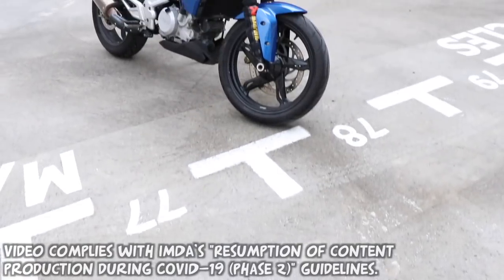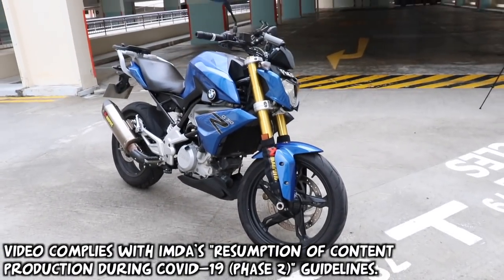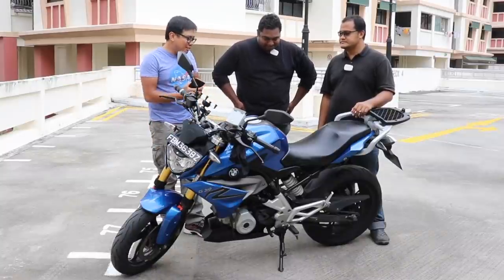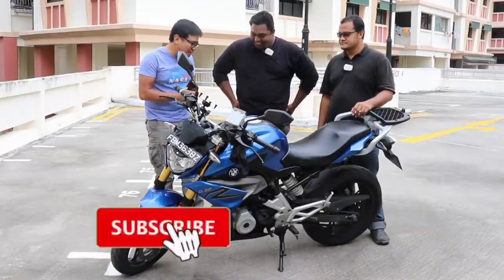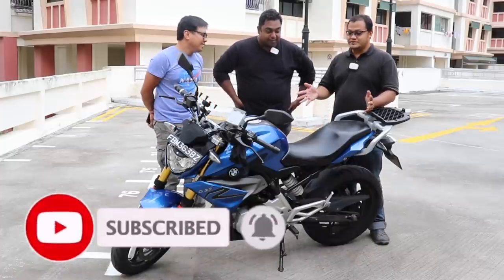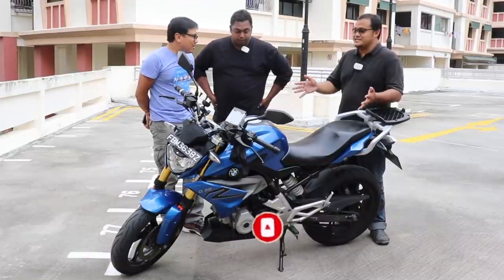When I heard about this bike coming out in the market, I've always wanted to see it, and this is it. To my surprise, sorry to say this, bro, don't mind me saying this, it looks like a class 2B. Almost. The size is almost as big as my bike.